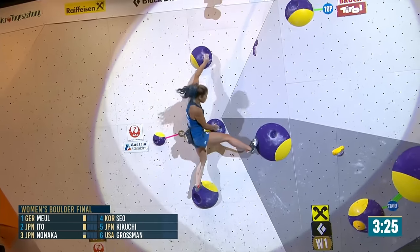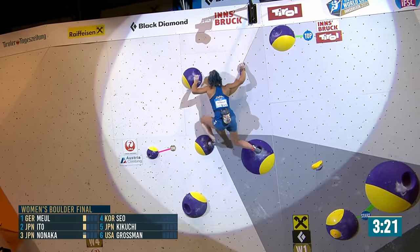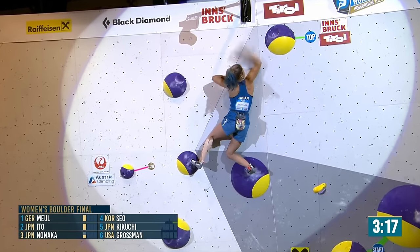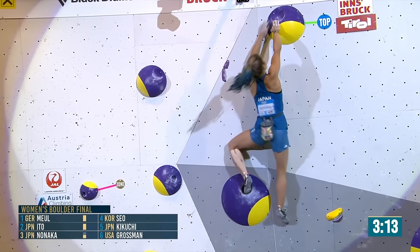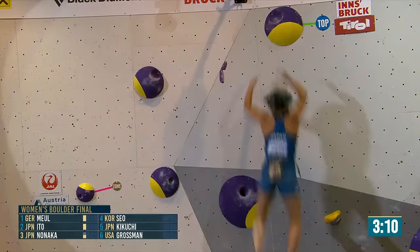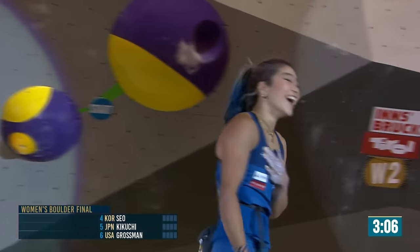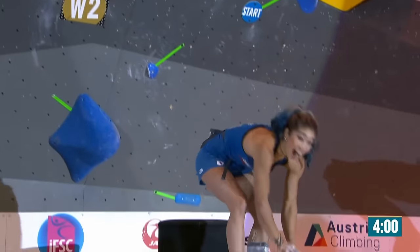High right foot and a big bump up. Also going for the Gastons. Now into the side pull, Miho Nonaka. One move away, snatched at it, got it. Sorts out her feet, has a moment and tops out. Great save there from Miho Nonaka. That was amazing. She is shocked by that, but very pleased that she did not lose that top.